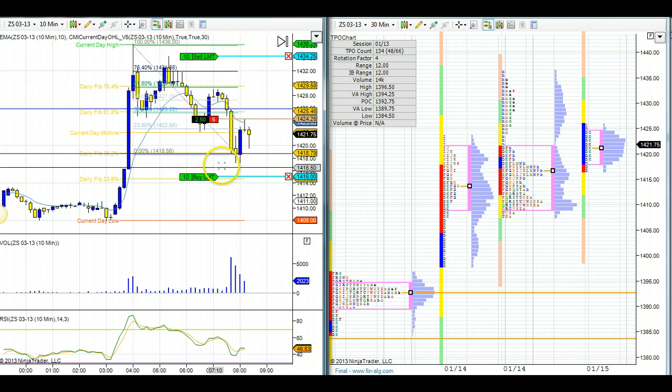All right, so we took out half there at 21.25, and I'm going to make this 15 order half of the size now, and we'll give this trade a little bit of room again here. And I'm not going to put a stop in here. I'm willing to sell higher if we bounce here.